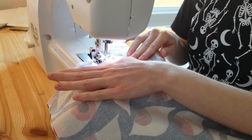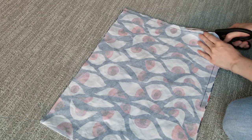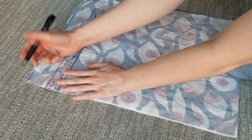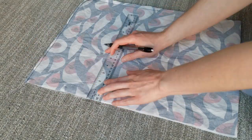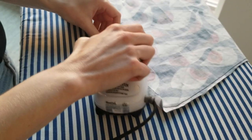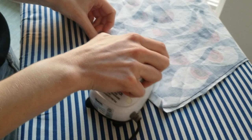I then cut off the excess fabric with scissors. You can do this with pinking shears though if you have them. And then I marked out about half an inch of an allowance on the other side of the sleeve for where we will attach the sleeve to the kimono. I then ironed the seam just for good measure.